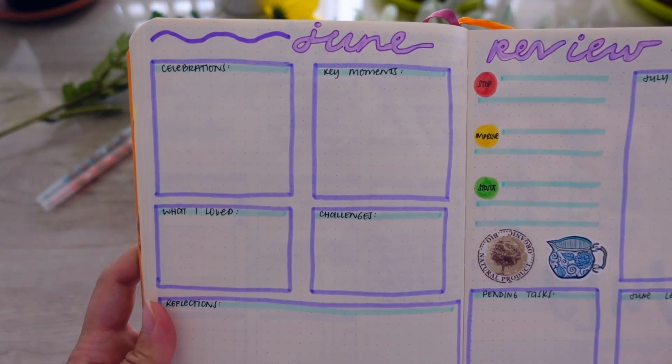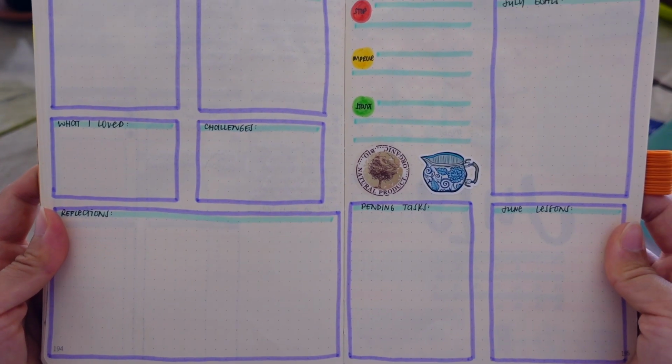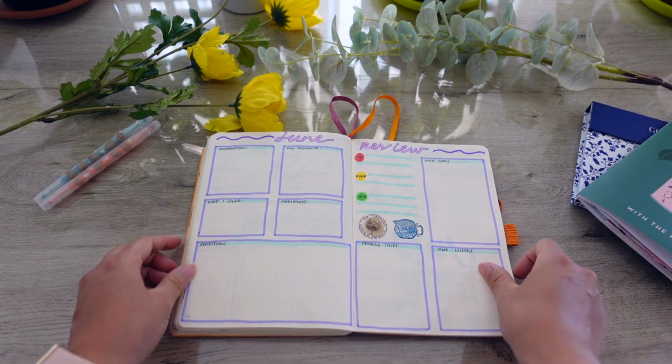We've got celebration, key moments, what I loved, challenges, reflection, a stop, improve, start section, any pending tasks that I need to carry over, my June lessons, and of course, my July goals.